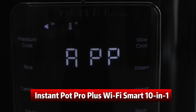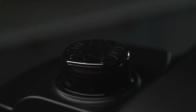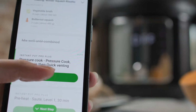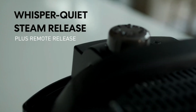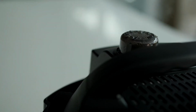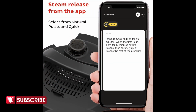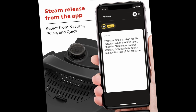Coming in at number 3 is the Instant Pot Pro Plus Wi-Fi Smart 10-in-1. Power consumption: 1500 watts. Material: stainless steel, plastic. Capacity: 6 quarts. Functionality: pressure cooker, slow cooker, rice cooker, steamer, sauté pan, yogurt maker, warmer, canning pot, sous vide, NutriBoost. The Pro Plus has many of the same features as the Pro, but with the addition of Wi-Fi connectivity.